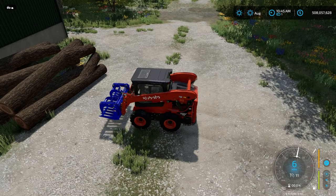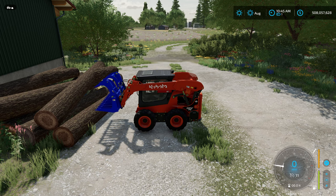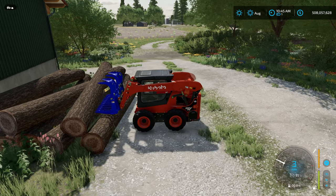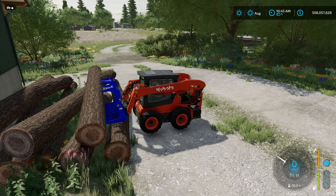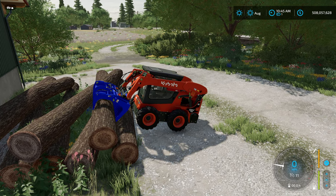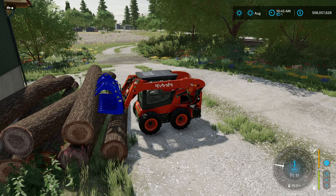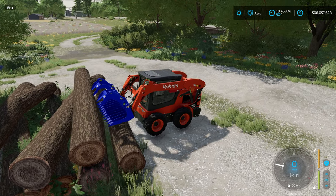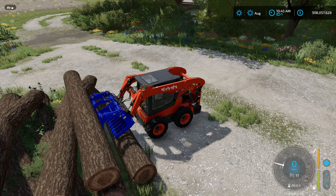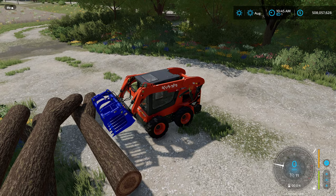Let's see. We got this one on top here. Let's try to get that one. Oh yeah, these are some chunky logs. Chunky. How's that going to grip for us? A little slippery. Okay, no worries. You have to be a little clever about how we do these.